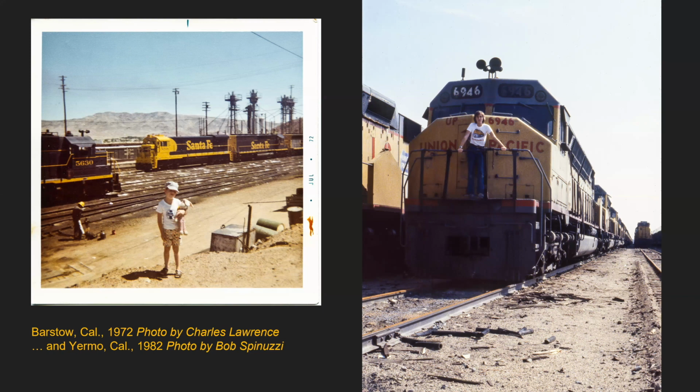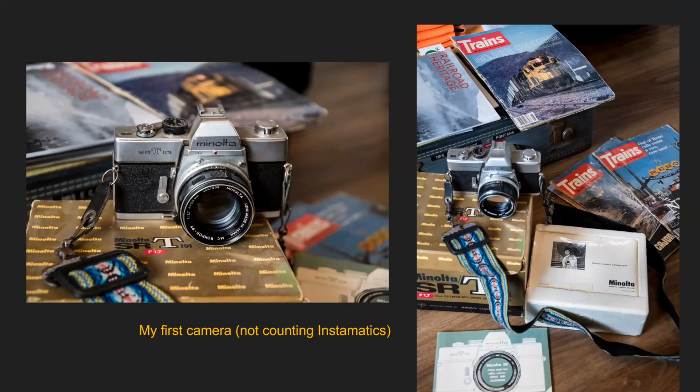And there I am at the Centennial storage line in Yermo in 1982, on top of 6946. And what a devilishly handsome young man you see there with his super cool "We Can Handle It" Centennial shirt, and good old early 80s hair. Yeah, just wonder why I didn't have girlfriends.